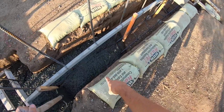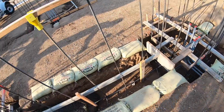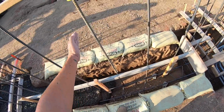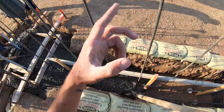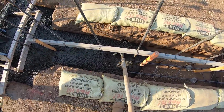So you can see kind of how we're rolling the concrete down here. Being that we're not using a pump, we can't just run the hose over here. If there wasn't stuff in the way, we could run the chute alongside, but one of the things you got to worry about when the concrete starts to roll like that is it pushing your rebar. Right now, the rebar is not in a bad spot, and it's not a ton of rebar that we have to worry about it all shifting, but it is something to consider if you're tailgating and you're not pumping.